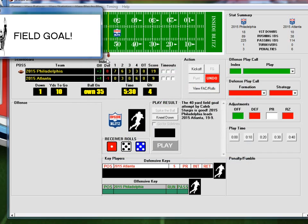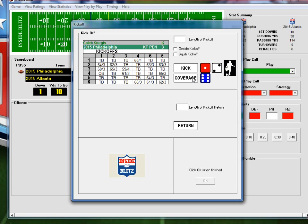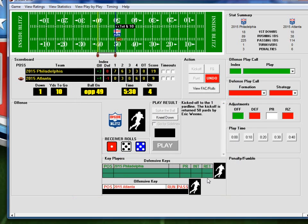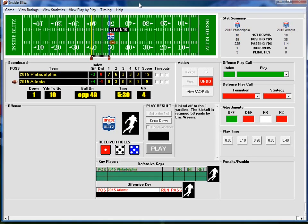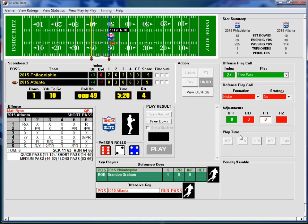The kick is away. It's got the distance. It's good! 64 yards, and not good coverage for a change. I think Philadelphia has had good coverage on just about every kick in the game so far. A return for 50 yards. Whoa! That's a big difference between 25 and 50. They're at Philadelphia's 49-yard line, and that was 10 seconds. Again, they're going to go in hurry-up mode.